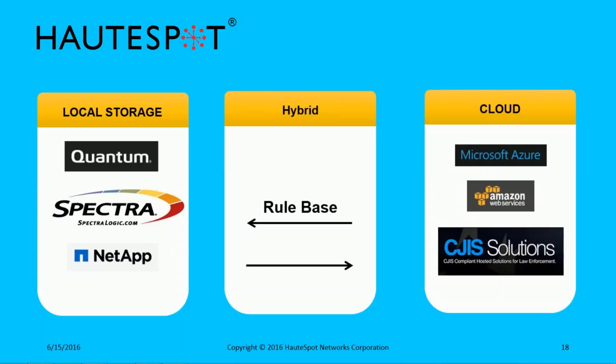If you're an end user, you think the cloud storage might be the easiest, and we can send the evidence to the cloud using either Microsoft Azure, Amazon Web Services, or CGIS Solutions, which are the three cloud service providers that comply with the CGIS rules, FBI's chain of evidence. Or we can set up a hybrid where the evidence is stored in the cloud temporarily and then goes to long-term storage with Quantum, Spectra, and NetApp using hard drives or tape drives, removable storage, anything.